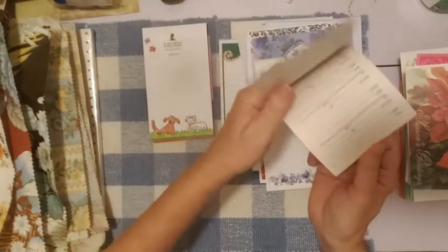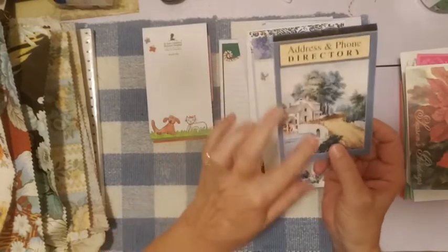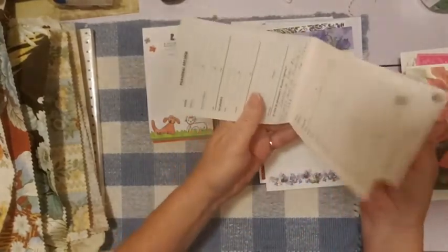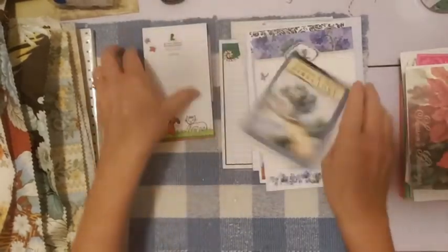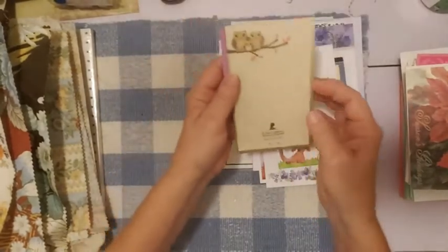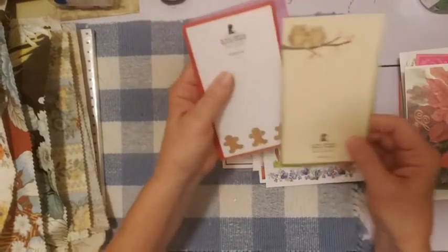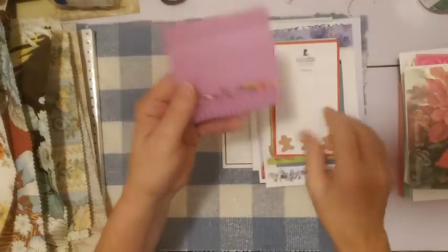Here's a small, oh, this was a little address book. First of all, the cover's pretty, and then you've got little address papers that I can use. And then a St. Jude. Here's another St. Jude. They have the cutest little notepads. This one has an owl. This one has gingerbread men, so I can use that right away.